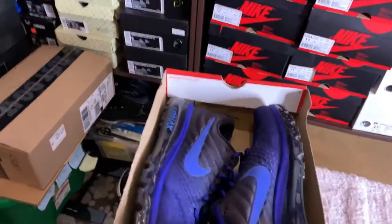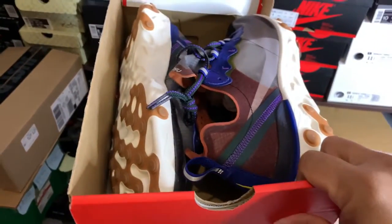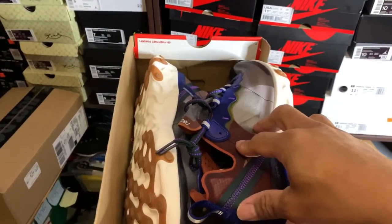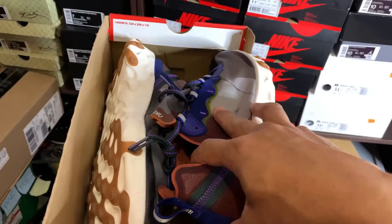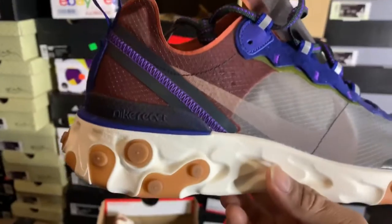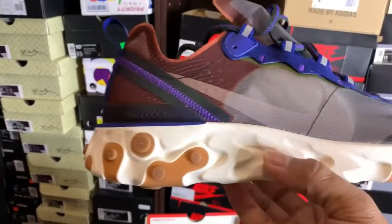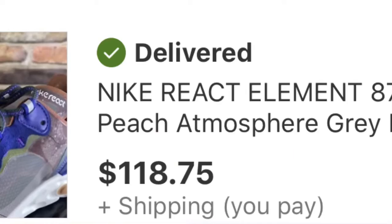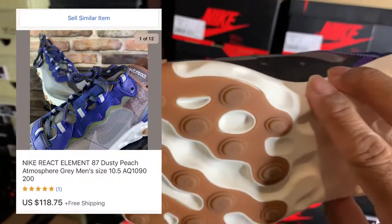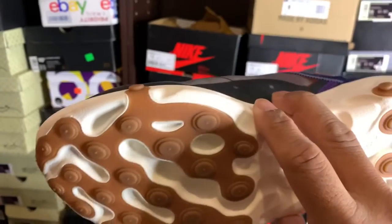All right, next one, we got the Nike React Element 87s right here. If you've seen one of my other videos, I did say this was going to be listed, because it was supposed to be in my collection, but I prefer the one that I bought because I like the color better. This one I bought at the Nike store. We bought it for $99 minus 30%, so the buy cost is $69. We sold it for $118.29 minus the fees, about $115, minus the buy cost of $69. So it's about $46 profit, coming in at 65% return on investment. Boom.